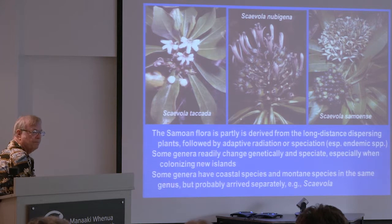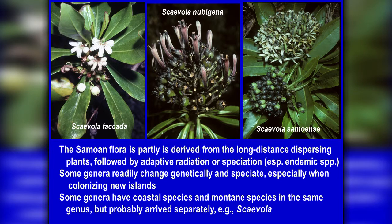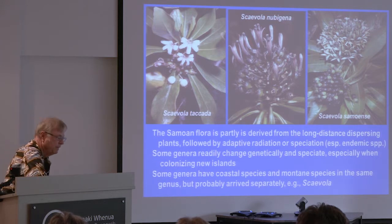Now, I've talked about the plants getting to Samoa by long-distance dispersal, but also you have evolution and adaptive radiation. Now this may look like a case for it. These are 3 Scaevola species. Scaevola taccada is on the beaches, a very common beach plant, and a well-known one at the top of Savaii is Scaevola nubigena. Well, in 1992, I found this one, a specimen on Upolu. I just listed it with the other one, but when I looked at the photographs later, I said, wow, there's not anything like it. It's quite a bit different. So that's going to be a new species in the flora, Scaevola samoensis. But these 2 species probably came in separately, unrelated to taccada. But almost all of Fiji and most of the high islands of Polynesia have high elevation scaevolas, but they don't usually evolve from the coastal one, so it's a bit of an anomaly.